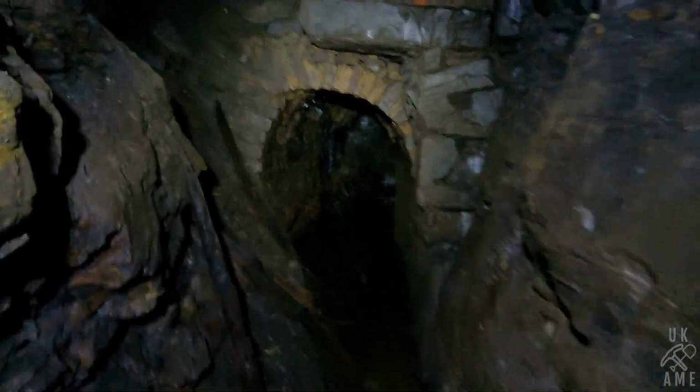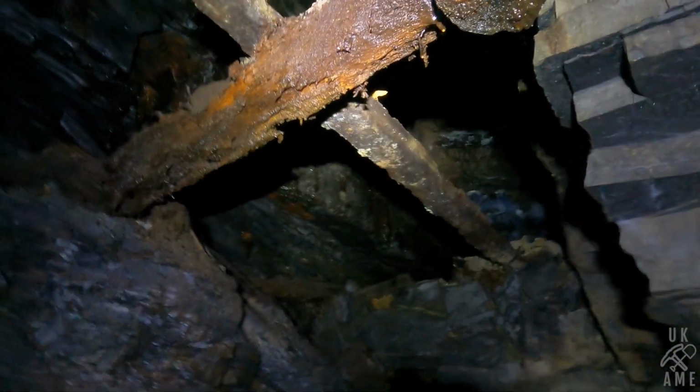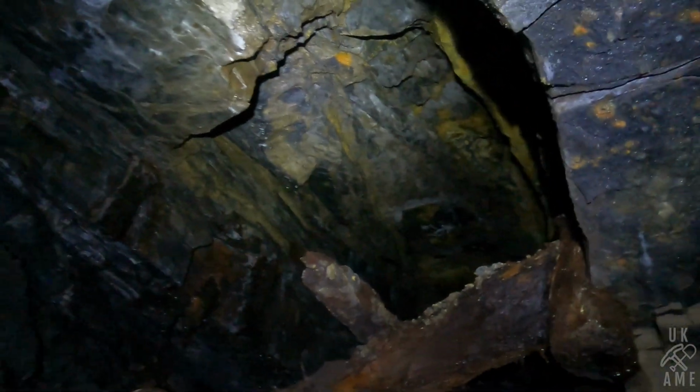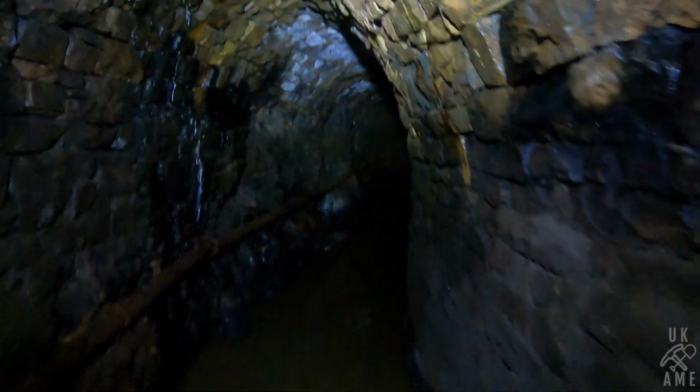Right, as you come through here, actually, I'll show you up there. There's some small workings. Very small. Rusty air pipes. There we go. Could climb up there, but it doesn't look worth it, so we're going to continue our mission.